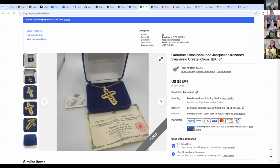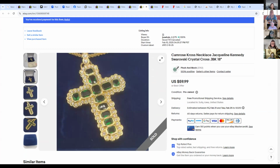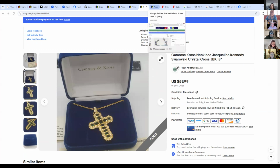I have a whole bunch of these and I've been selling them one by one. This one sold for 60. I listed it on 2/10. It sold on 2/10. So sold pretty much immediately. I have a whole box of these I'm going through. I've been trying to get up one a day because otherwise I'm going to flood my own market, because there's just not a whole lot of them. So I don't want to devalue my items by having too many out there at a time.